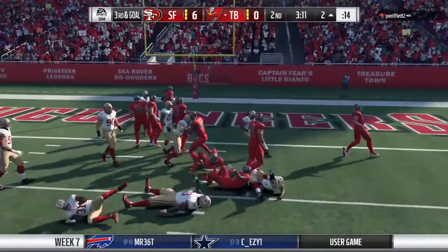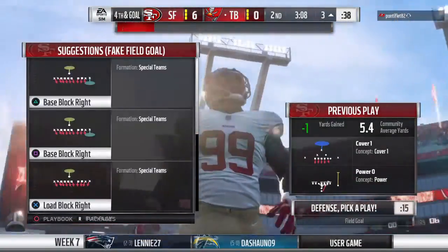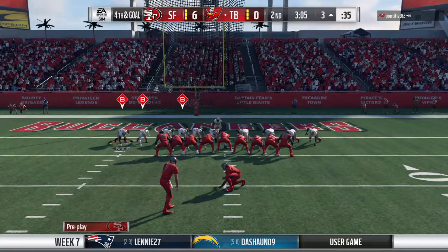Gonna give this time to the tailback. And he's going to go backward. They get him behind the line. A loss of a yard, and it brings up 4th.